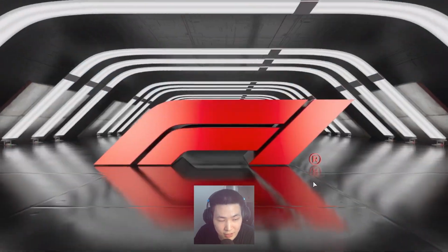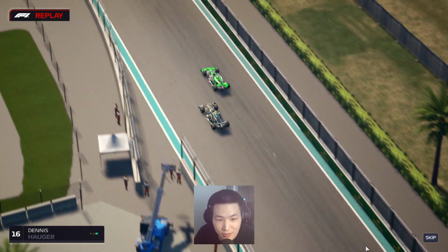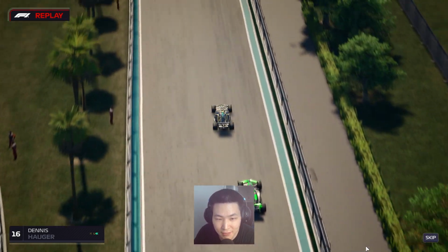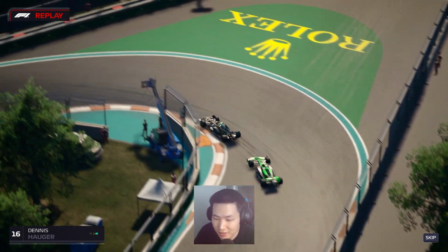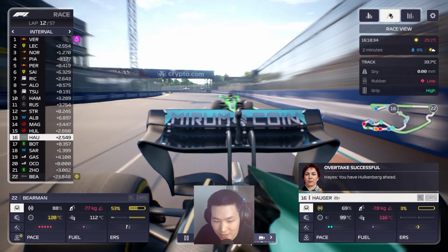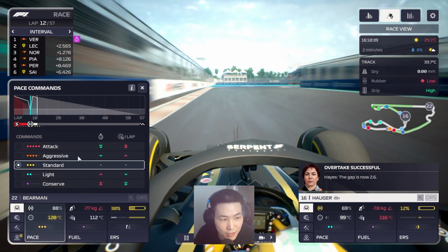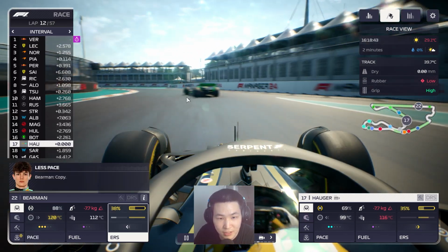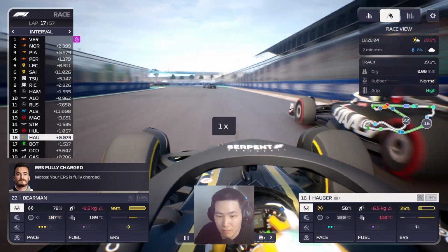Good number of overtakes from Hauger, getting past Sargent and Bottas. Look at this. With DRS, makes the move on the medium tire. And he's not even deploying the medium tire either. Nice. He's not using the medium tire as much, and he's been using a bit of ERS on low fuel level too. That is quite impressive. Yes, copy. But this is fine. We can just trade positions with Bottas and try to pull away.